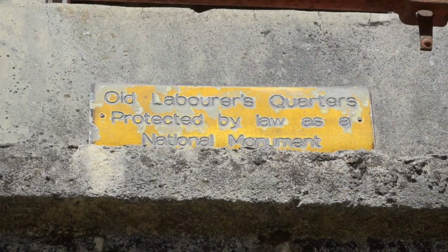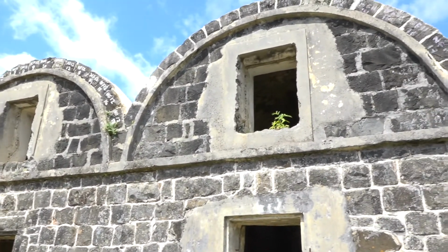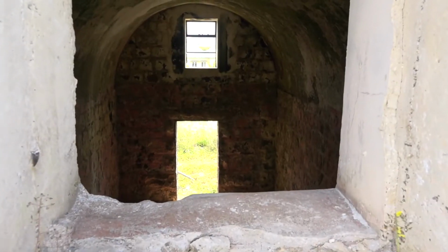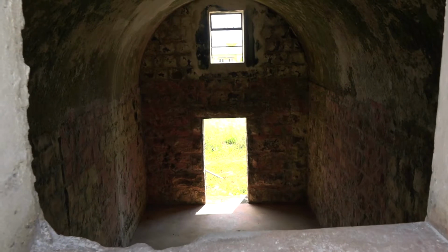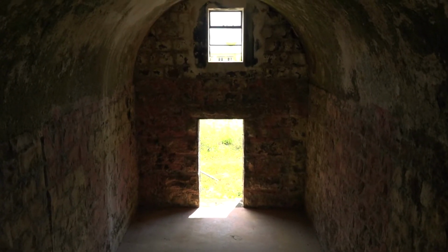This structure, with an architecture similar to military barracks, was the place where the indentured laborers or sirdars lived. Trianon is a typical estate including the house of the planter and its dependencies, the sugar factory and adjacent buildings, the stores, indentured laborers' camps, and sugarcane fields.